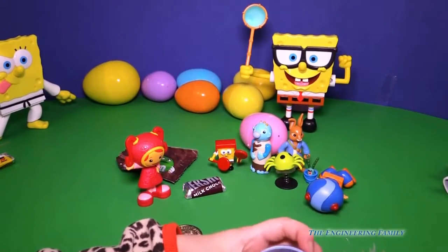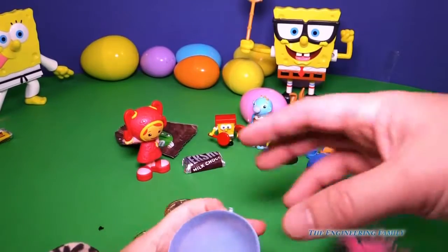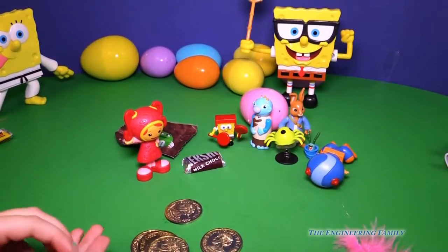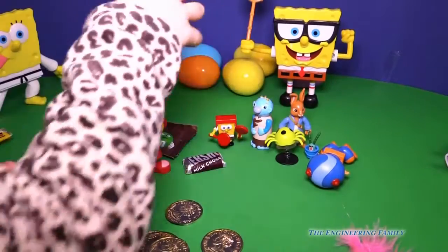Are you eating that candy? What are you doing? Are you eating that? Oh my goodness, you're eating all that candy. I only got two. Well, that's all of it, isn't it? You like candy, don't you? You're so silly.